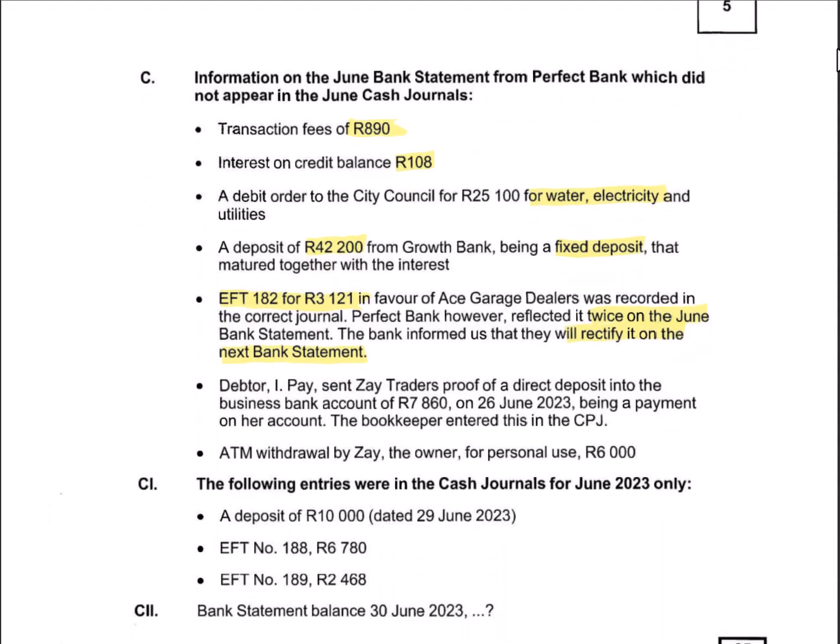A debtor, Zay Traders, sent proof of a direct deposit into the business bank account of 7,860 on 26 June, being a payment on her account. The bookkeeper entered this in the CRJ. So at the end of the month, that's an outstanding deposit, because that money should be appearing. Then ATM withdrawal by Zay, the owner, for personal use, 6,000.